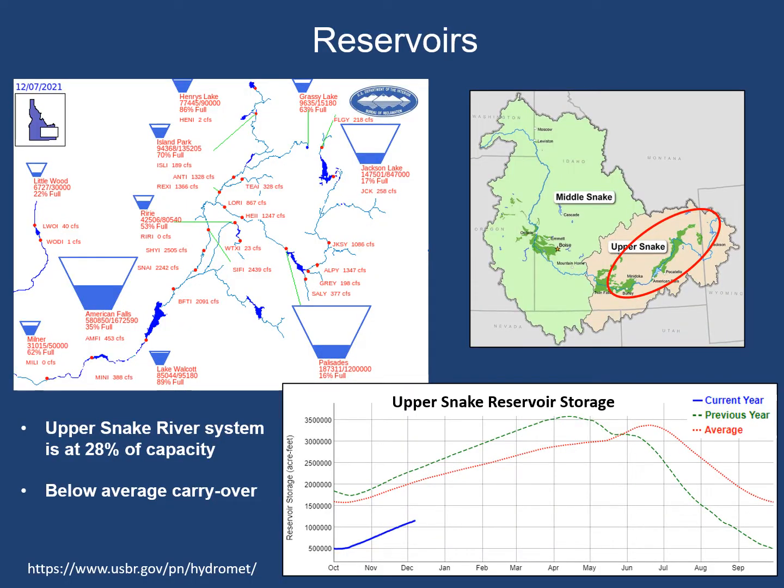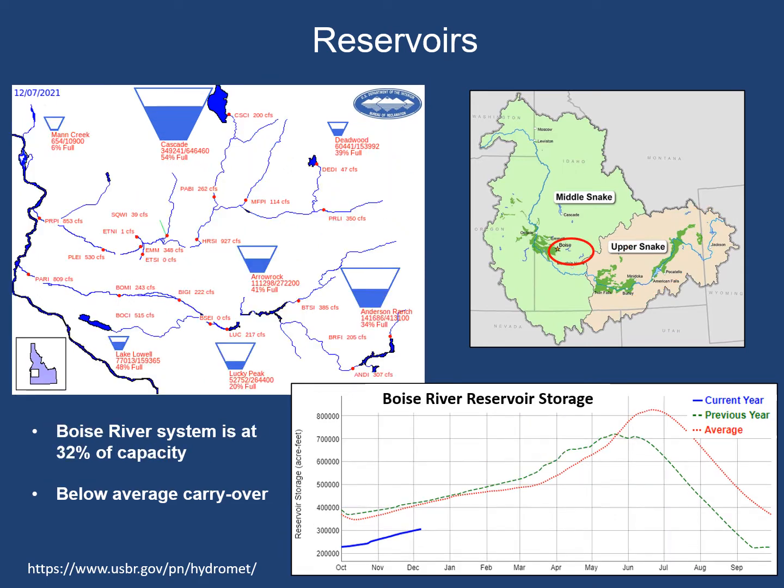As far as reservoir conditions go, the main thing here is, with the drought that expanded across the area, below average carryover going into the new water year. So looking at the Upper Snake Bureau of Reclamation reservoir systems, 28% of capacity as of December 7th. The graph on the lower right, this blue line, is showing the current water year reservoir storage, and the red dash and the green dash are showing the average and the previous water year. So below average carryover for the Upper Snake reservoir systems.